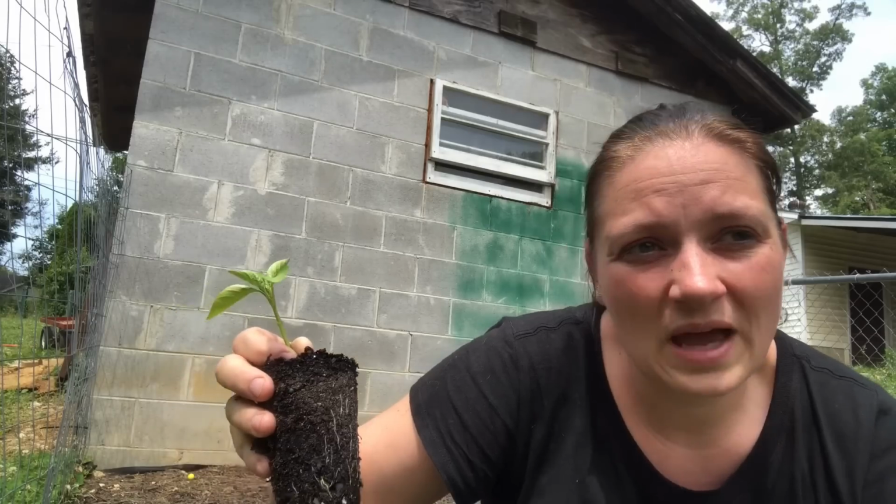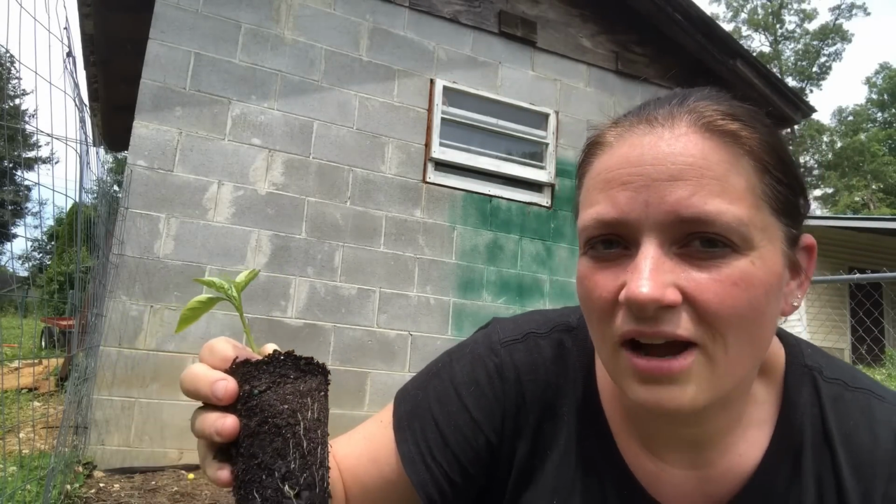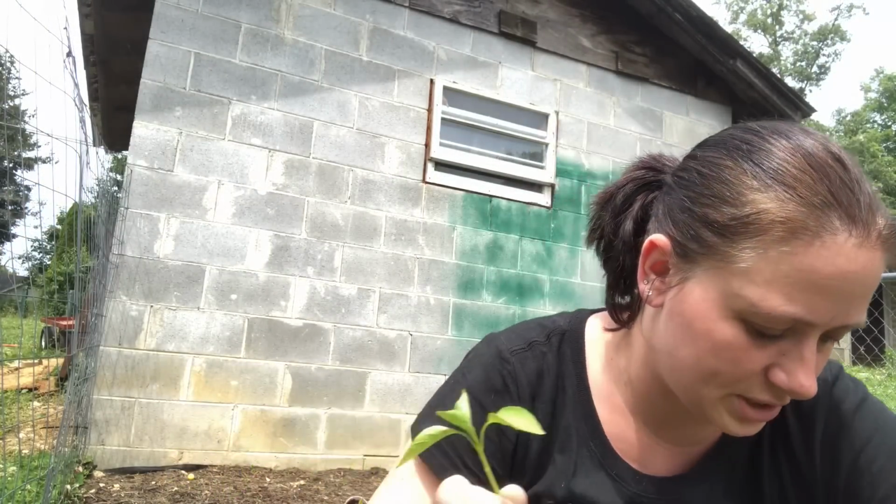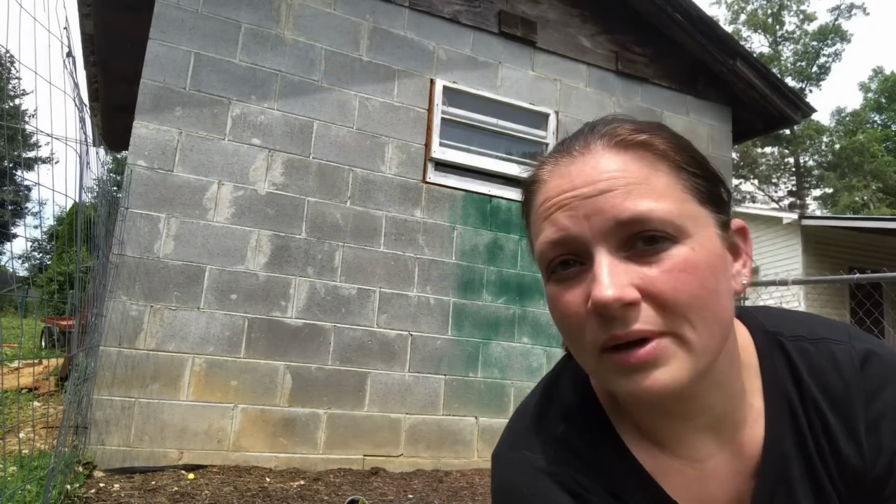So I'm not sure how it's gonna work over the whole season, because I've only done it for a couple weeks now, but so far no weeds, and I would really like that. And I'll be converting all of my gardens to deep mulch with landscape fabric underneath, because one of my least favorite things is weeding.